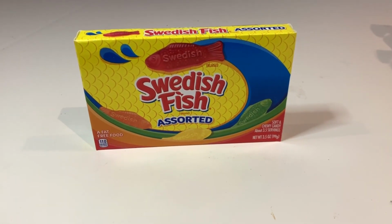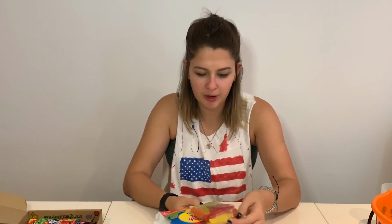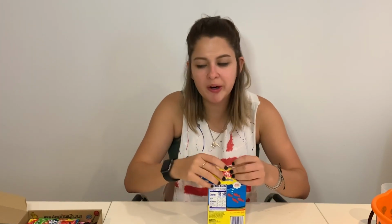Another one I've heard about before. Assorted Swedish fish. How do I know what flavour they are? Enlarged. I like that it says that on the box. Actually, they're not really enlarged. They're absolutely not enlarged on that box. I don't really know what it's supposed to taste like to be able to say whether it's managed to hit that mark or not. But it's alright. It's got quite a soft flavour to it. It's not too strong, not too in your face.